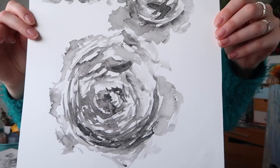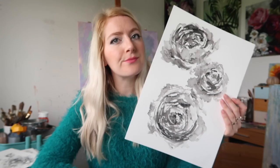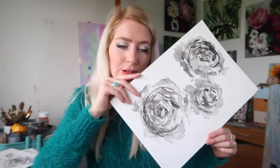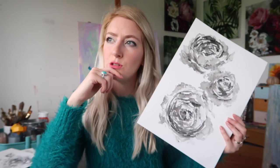This was the first one I did, and I was just playing around with the paint, and then I was like, I kind of like that effect. I feel like it would be amazing if I could ever get these printed on a duvet, or, you know, a bed set, I don't know what you call it, like a duvet set basically. I think that would be so amazing to be able to achieve one day.